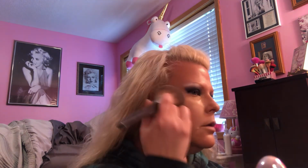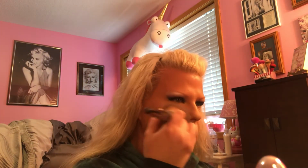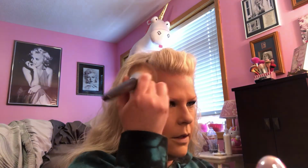And this is just a big fluffy brush. This is Sephora, and it's a Pro Featherweight Powder 91 brush. I love this brush. If I ever lost it, I'd go right out and buy another one. It is the best powder brush. The best. Part of me really likes this powder, and part of me is like, I don't know. I'm even wearing a Jeffree Star hoodie today to go with the theme.